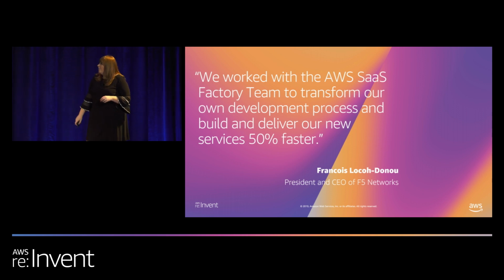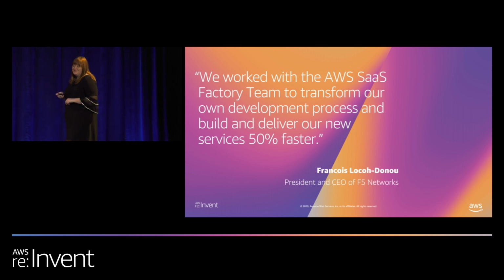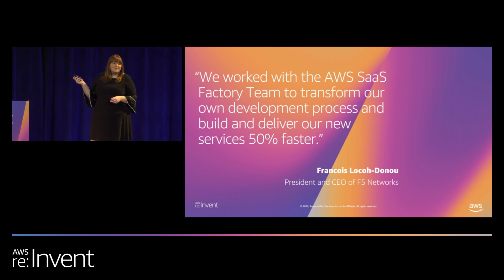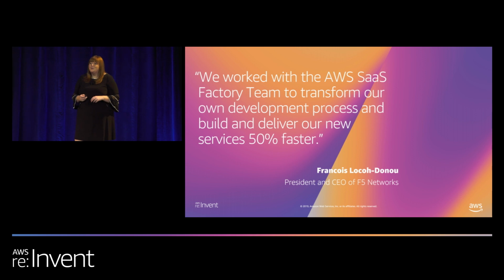I also shared this quote from our friends at F5 Networks, and this one's really cool. So our technology and our business team were able to come in and help transform their development process, where they were actually able to deliver their services 50% faster. So our technical team is able to do a lot of really cool things with you guys. They're really focused on that strong customer experience. They also like to highlight the agility of SaaS and the tools you have there, and they're always looking for ways to optimize.